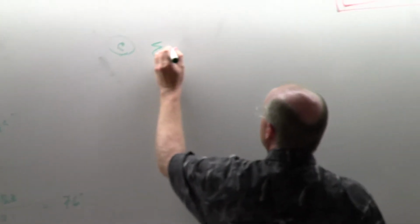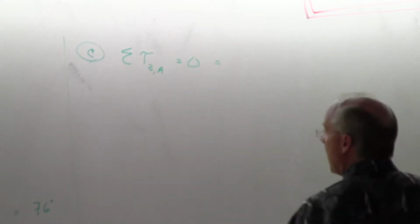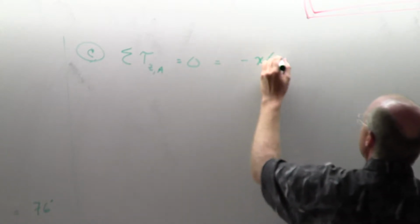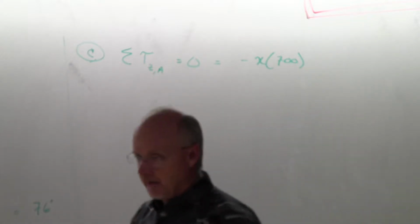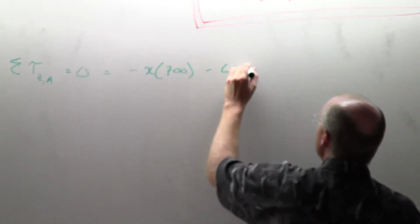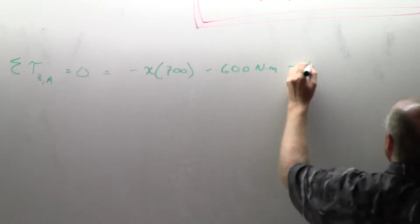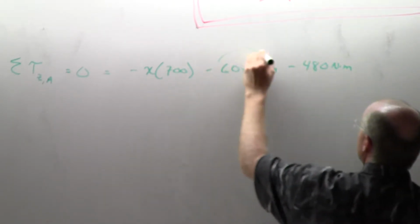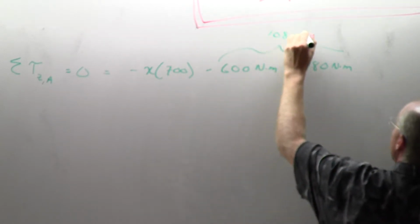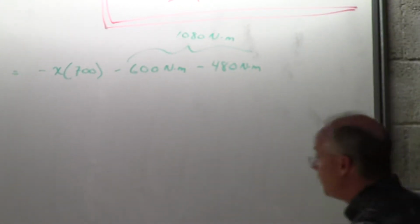So the sum of the torques all around the Z-axis around point A is zero. And so now the bear is a negative X times 700. So there's the torque from the bear, whatever the bear's distance, X, and then the 700 with the negative. Minus the 600 Newton meters, and I'll just put it together like we did here, 600. This is the distance of the 3 meters and the weight of the beam. The basket of food is the other negative 480 Newton meters. In fact, maybe I'll just put that together because a 6 and a 4 make 10. So there is 1080 Newton meters of how much torque we get from the weight of the beam and the weight of the food basket here.